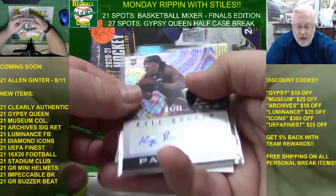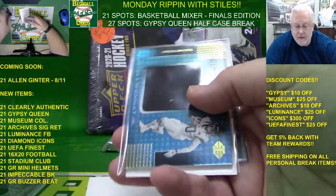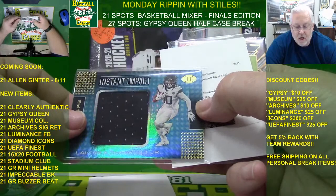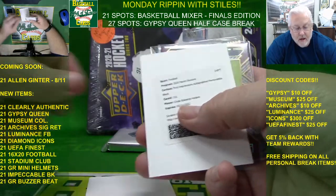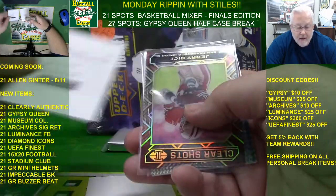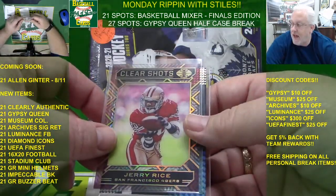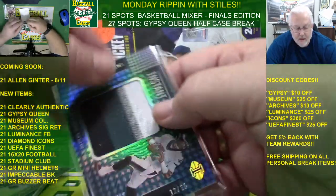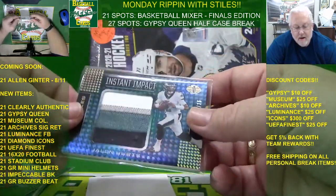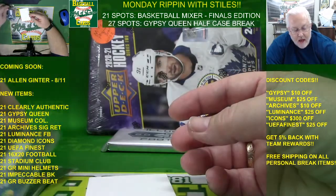Let's take a quick look at our hits. Kyle Duggar, 16 out of 50. Laviska Shenault on the patch. A Clyde Edwards-Helaire RPA. Jerry Rice, Clear Shots acetate out of 50. And this Jalen Hurts four-color patch, 12 of 25.